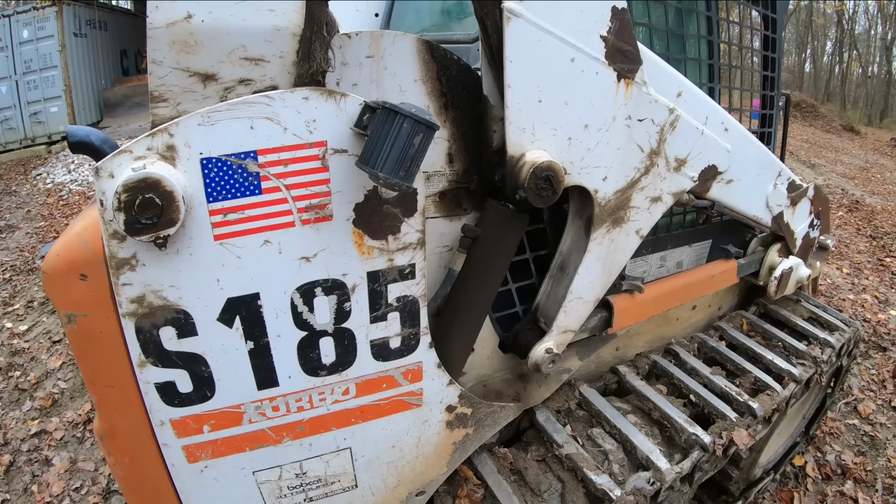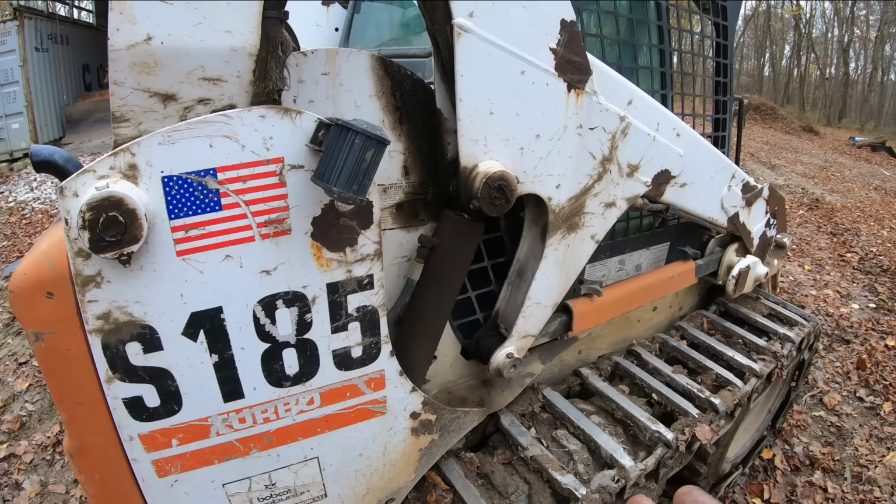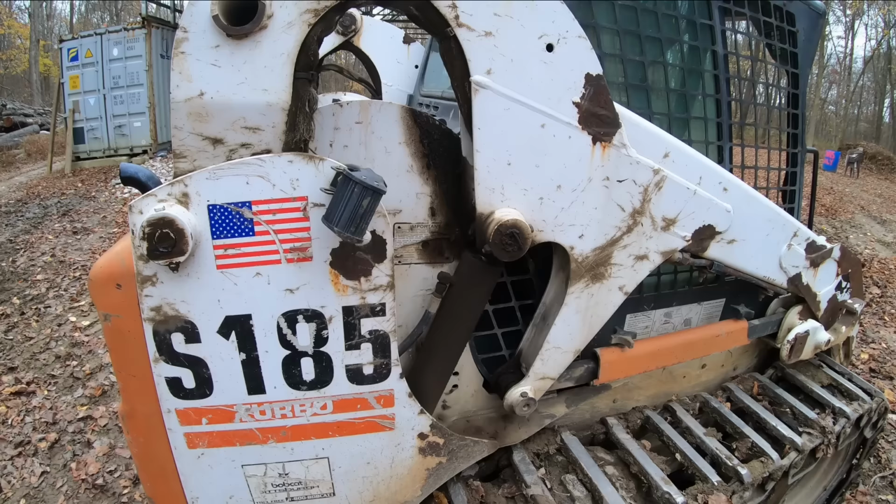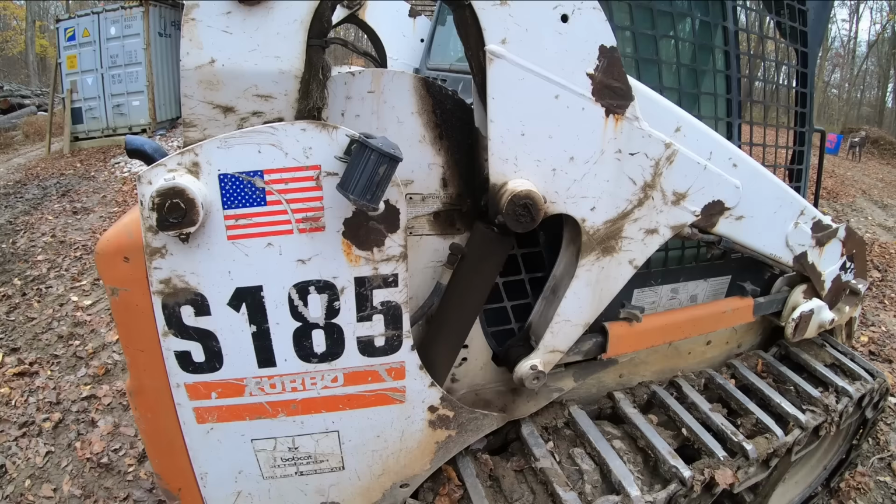I think I was looking at a seal kit on eBay that had the seals to do all four cylinders on this machine for like $120 or something. So really not a big deal. If you were to send that same cylinder to a hydraulic shop and have them professionally redo it, I think you're looking at maybe $150, $200 per cylinder. So still not terribly priced, but you can definitely save a few bucks by doing it yourself.